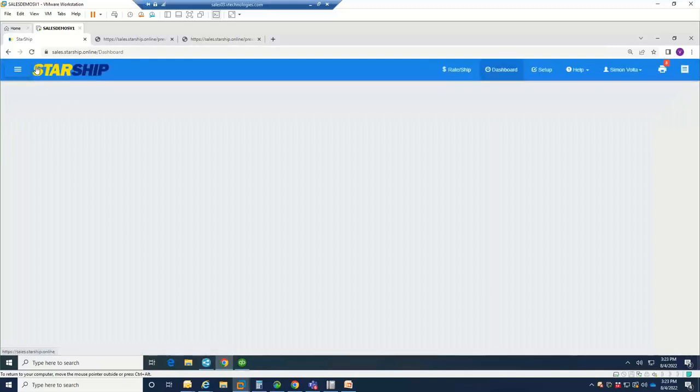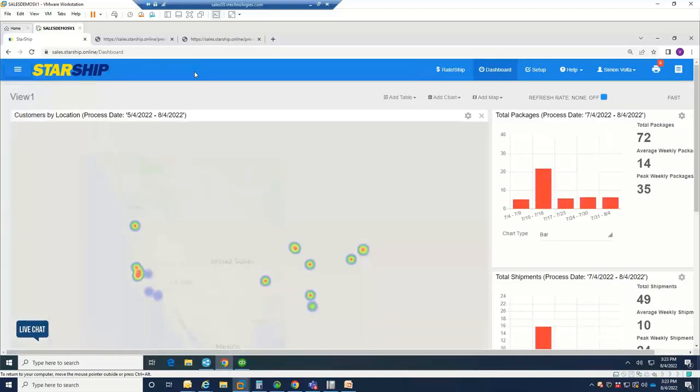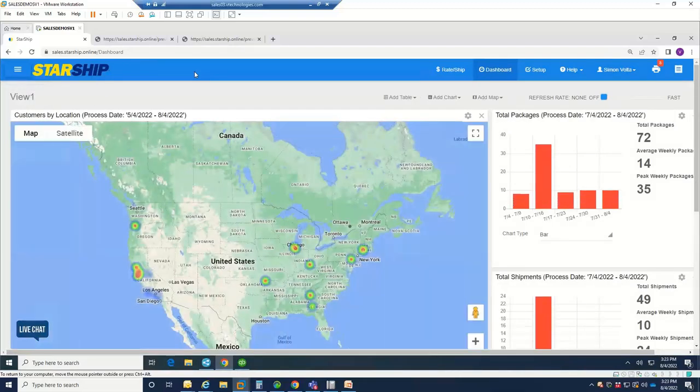Okay. Let me just go over a couple of value adds here with the dashboard that you have access to as well. StarShip provides you with a lot of information, probably more than you're going to want to have at your disposal. We provide you a full heat map. This is a distribution map of all your shipments across the country that you're shipping. The red spots are your hot spots. Lighter greens and grays are kind of where you're maybe just getting into, maybe fading.